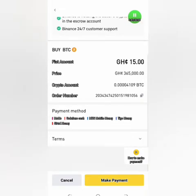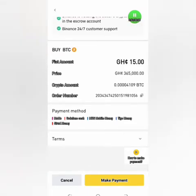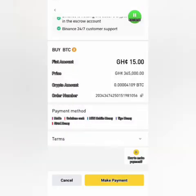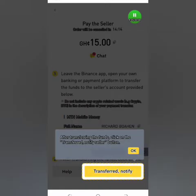As you can see, the payment methods here are Momo, Vodafone Cash, MTN Mobile Money, Tigo Cash, and Airtel Money. So those are the payment methods that you can use to pay this person, and this person will sell his or her Bitcoin to you. Now we have to choose the option. So we are going with MTN Momo. Let me just click on MTN Mobile Money. Okay, so that's the third one, MTN Mobile Money. I'm clicking on it, and you can see. Okay, let me just skip this thing real quick.